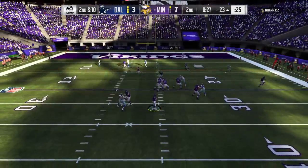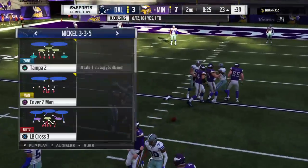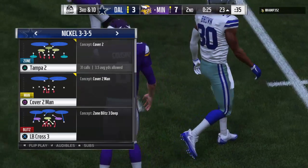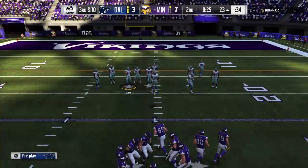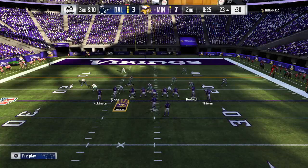To the air again, it's Cousins. Oh, the ball comes out on the hit, but they'll say it's incomplete. Pressure, and that's certainly going to be a key to this game going forward. And that time, they were able to get in there and influence the throw. And remember, quarterbacks got to get rid of it. They don't have the tuck rule that they can fall back on anymore.